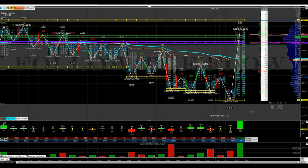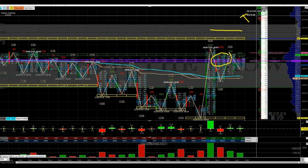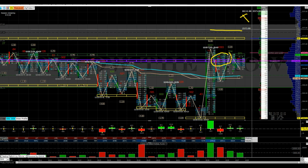So we continue on with this. There we go, we get the pullback. I'm long in this area, 68 to 67s. I'm long, looking to scale out on the break of this initial test, and then I'm looking for what happens up here and what happens as we move higher, right? I have some targets up here at 79, 82, 83, and that was pretty much what I was looking for if we got some extension up.